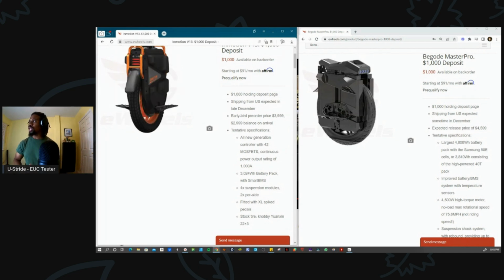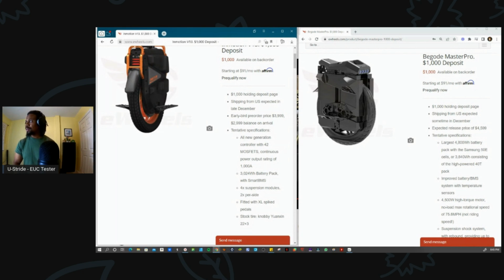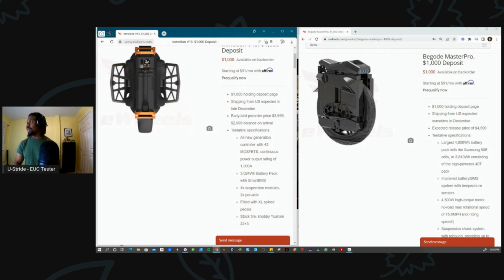So it's possible to lock the V13 outside, as you can see with the rails and the rim. Same with the Master. You can just take a very strong lock and put it through the rim, and you'll be good if you're into that. But for the most part, these wheels are obviously not stealthy. That's the obvious thing here.